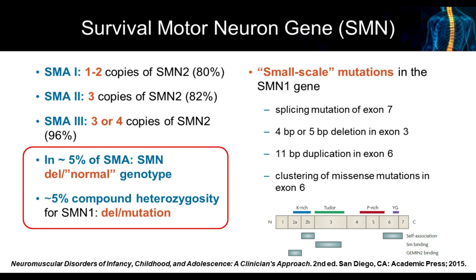So 95% of our patients have a homozygous deletion of SMN1, but approximately 5% of the time, we send the test and we find that our patient has only 1 copy of SMN1, which means that that patient, in theory, should be just a carrier and not a patient with the disease. In these 5% of the patients, we have what we call compound heterozygosity, which means that what appears to be the normal allele, in fact, is a mutated allele. It's just that the mutation in this particular second allele is a small-scale one, either a missense mutation or a stop mutation, duplication, and so on.